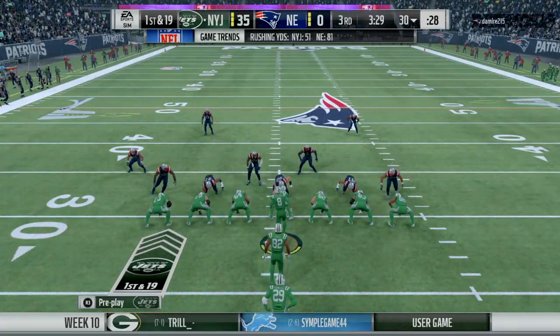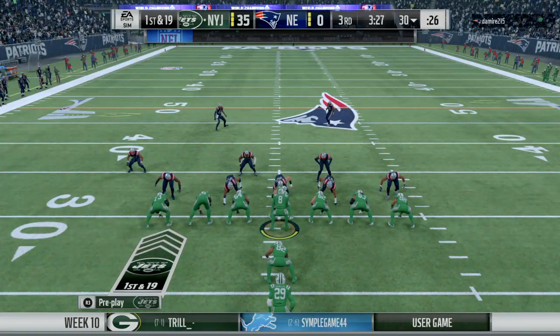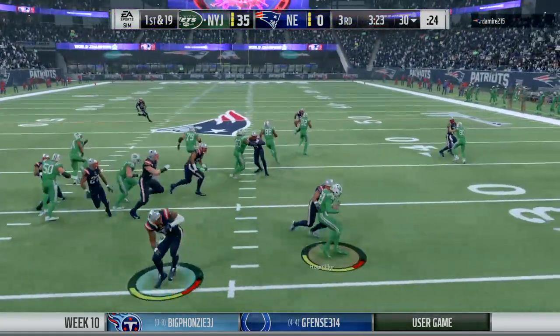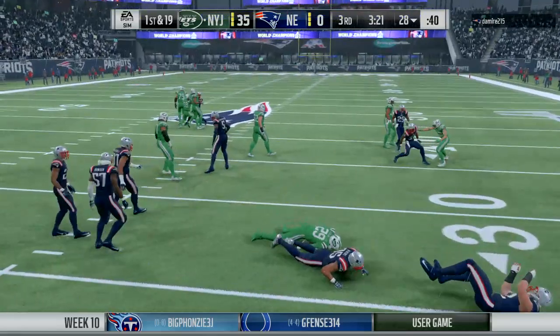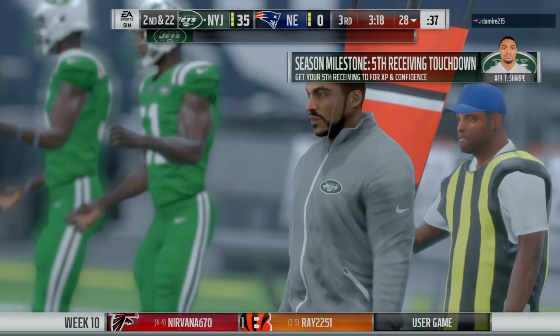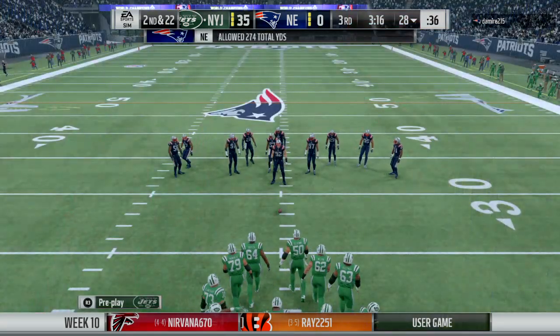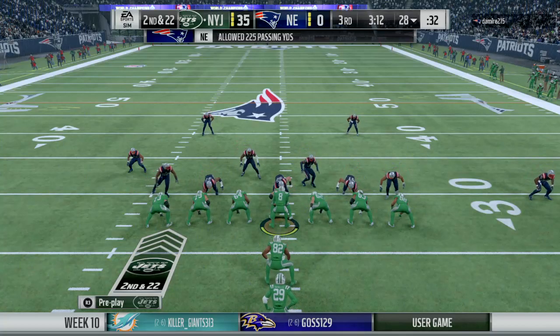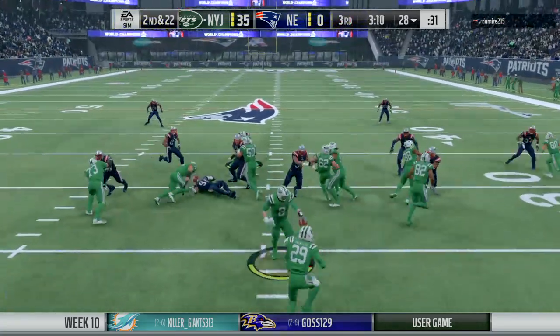And the D-line pinching together must be expecting the run. Let's go. Green, 39. Now they try the right side here. And it's been like this all night long. Nowhere to run as they stop him behind the line. That's going to go as a loss of 2, and it'll be second down.